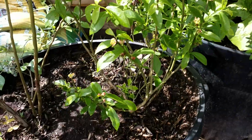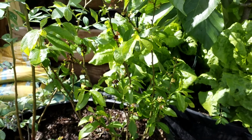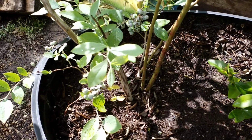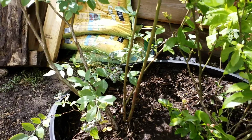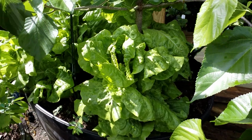This is a different variety of blueberry. It had a lot of flowers that dropped off, but these are new flowers, and it looks like some of them have new fruit. These blueberries are getting remarkably close to being ready to pick. And then I'm going to harvest some of this lettuce for this week. I'm very excited about that.